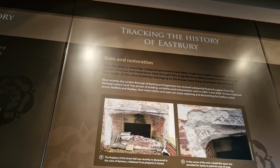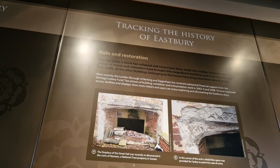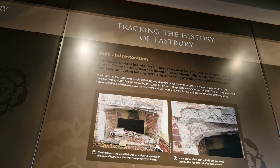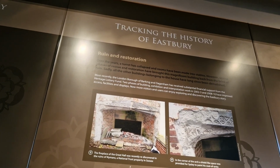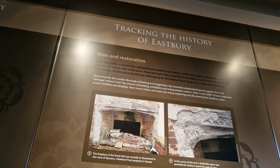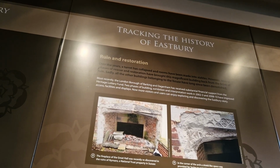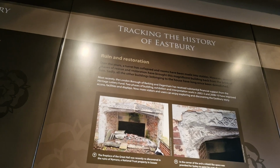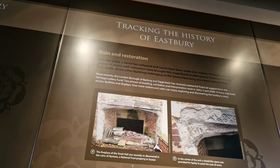Most recently, the London Borough of Barking and Dagenham has received substantial financial support from the Heritage Lottery Fund. Two phases of building, exhibition and interpretation work in 2002 to 2003 and 2008 to 2010 have improved access, facilities and displays. Now more visitors and users can enjoy exploring the discovery of Eastbury's story.